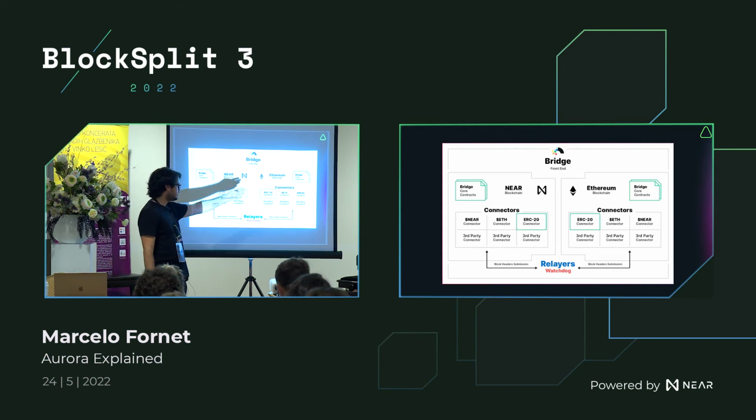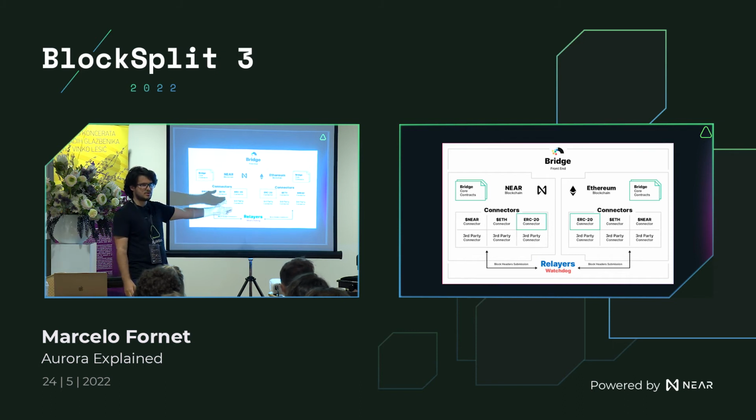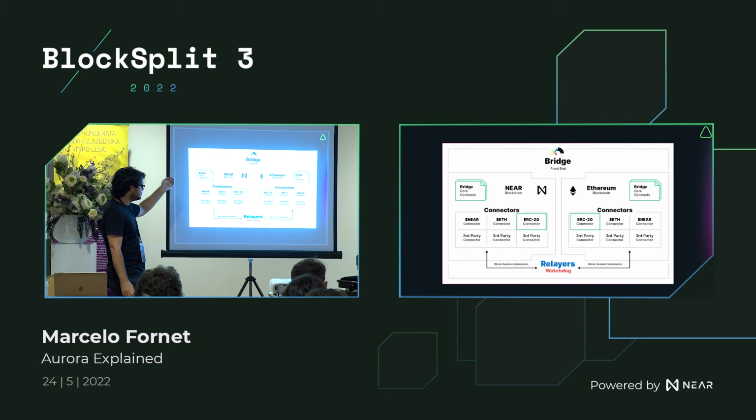So whatever ETH you lock here, you can mint the exact same amount of ETH. There is no fee charged in this process, other than, of course, the blockchain fee, like paying for the gas itself. But that cannot be avoided. There is no extra fee on this connector. When you have your ETH here, you can play on any DEX or whatever you want to do. And ultimately, if you want to send it back, you basically burn the ETH, and with the event that is emitted, you can unlock the ETH on the other side of the bridge.